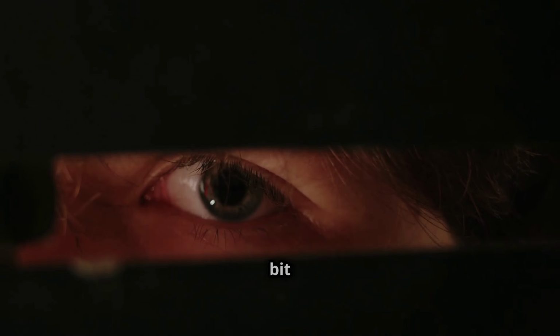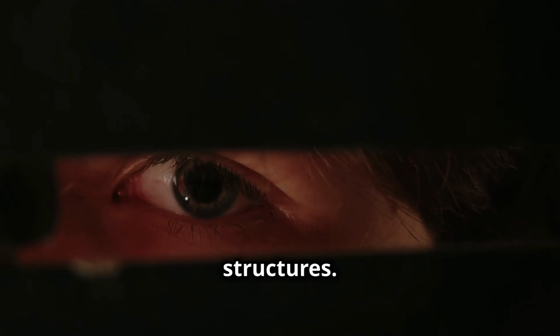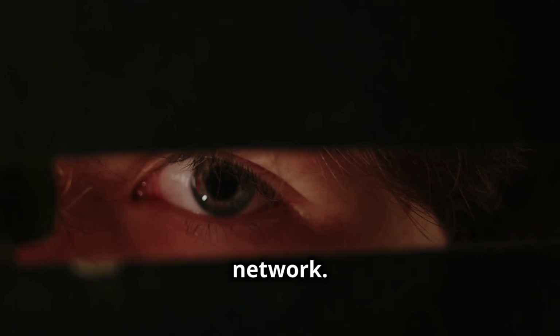But it requires a bit of a trick to see. The Purkinje tree is not visible under normal lighting conditions because our eyes are adapted to filter out these internal structures. However, with the right conditions, you can catch a glimpse of this hidden network.